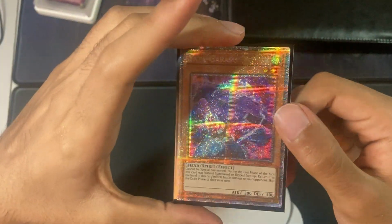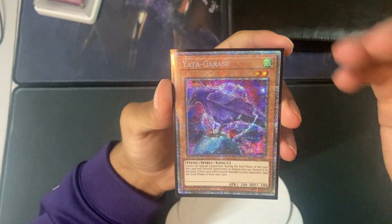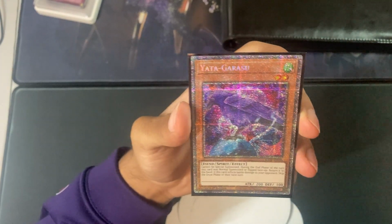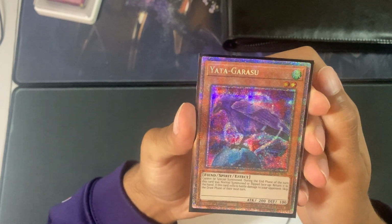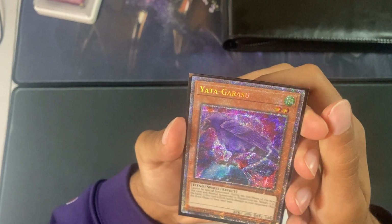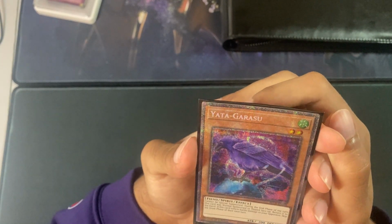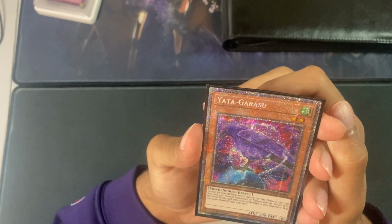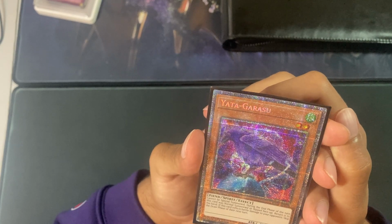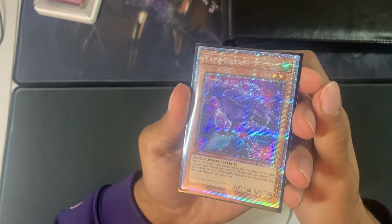Another modern pickup, and this can get the discussion started, is Yatagarasu. You guys saw I bought one of these in one of my recent videos, bought another one. This card's price has been in free fall, and it is what it is. I'm not going to say that it deserves to be higher. But a lot of Starlight Rares and other card prices have just been in free fall recently. Specifically modern cards, everything's going down across the board, but these modern cards are taking a huge, huge hit.